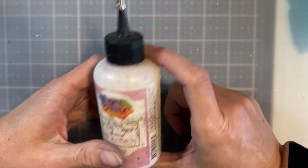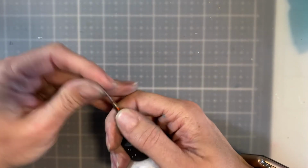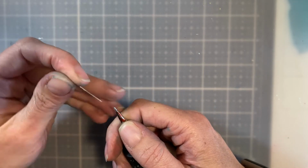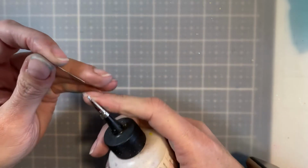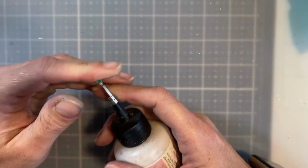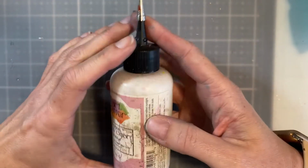I mean, it dries clear. I do recommend that you get the steel tip for it and also the extender because you don't need much of this. So it will extend the life of your glue, which is always a good thing, right? Even though it's like $10.